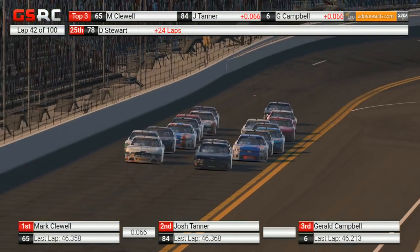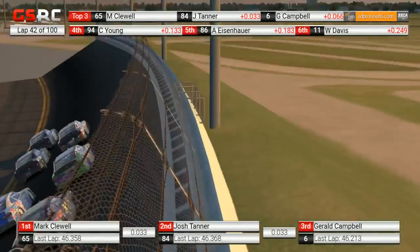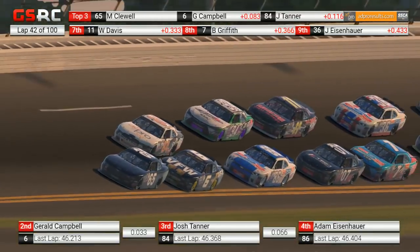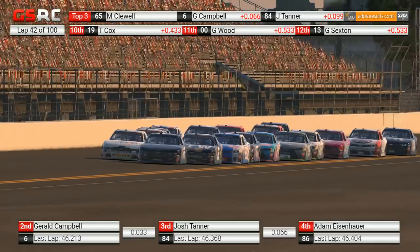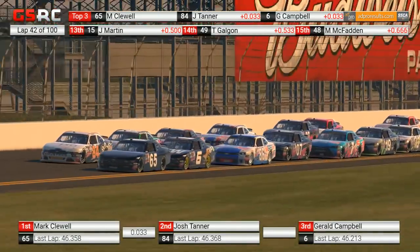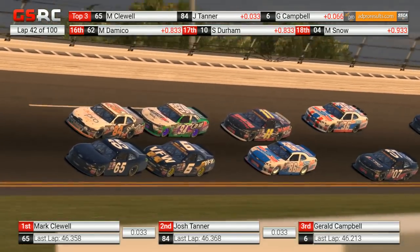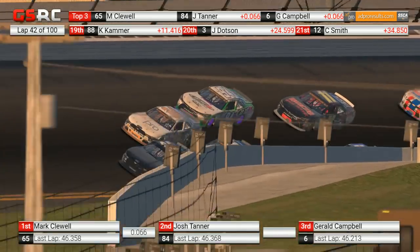Josh Tanner trying to make the top side work. He needs a little help. I correct myself. That's Curtis Young outside of row two. That is Gerald Campbell on the inside. Man, look at those two just door to door, Campbell. Bump, Tanner there. Man. And a bump also from the 94. Careful, guys. Boy, a great bump from Young. That was a little bit late into the corner. Tanner gets a good run.